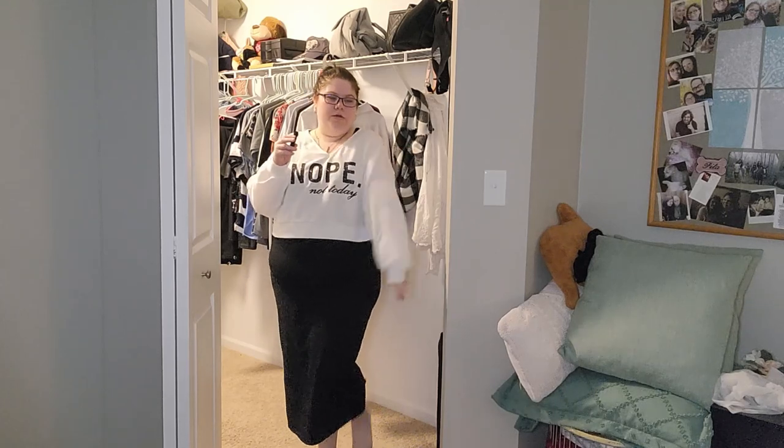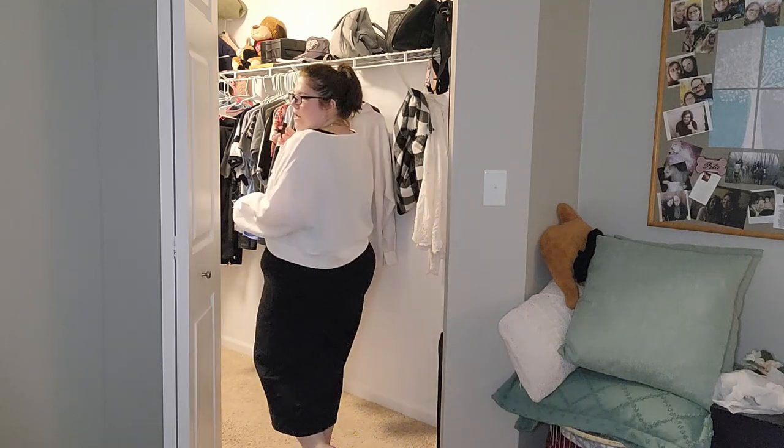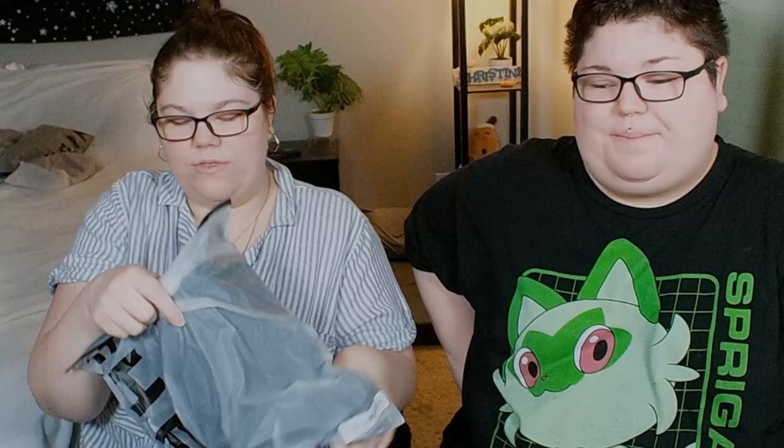And here is my last piece. The set with the dress and the little, what would you call it? It's like a cropped sweatshirt type thing. And yeah, that's what it looks like. And just a reminder, it says nope, not today. All right, so here's my last clothing piece. Let's see what it is.